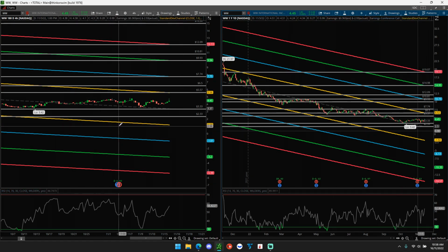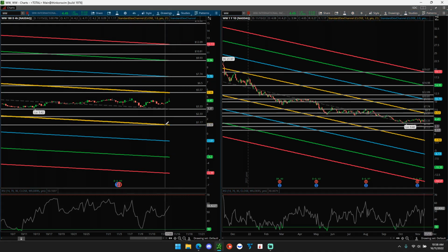Now onto the supports quickly. What else can we pay attention to? Again, the key ones are really going to be the ones we've already stated, the 3.30 and the 2.30, but if we do break it for any reason, we have one final support at around $1.20.